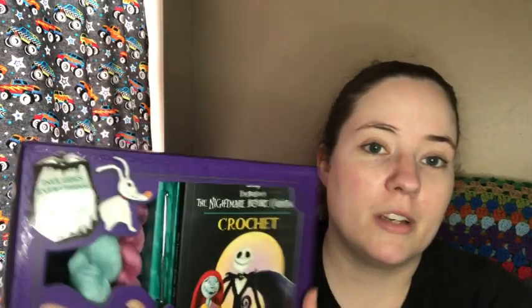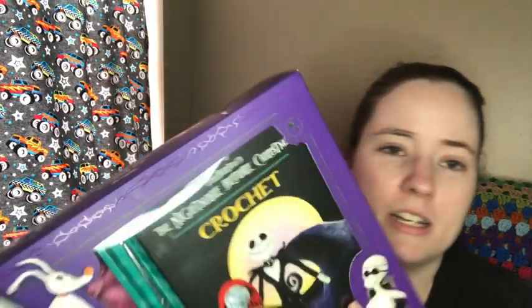But I'm excited. It comes with a hook and everything. I think it's got some stuffing in there too. Usually in these kits, the stuffing is underneath the book. There's like a plastic thing in there, and it's underneath that. And yeah, it's pretty cool. So I'm excited about it.